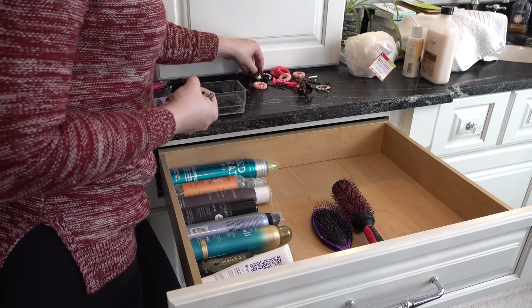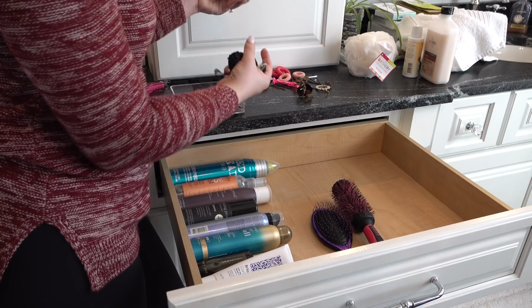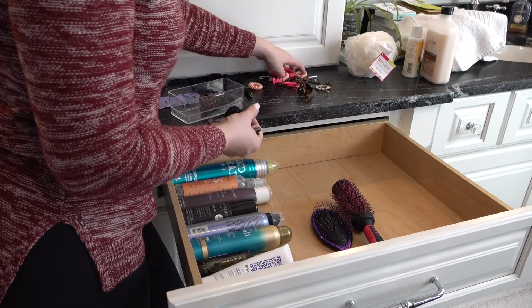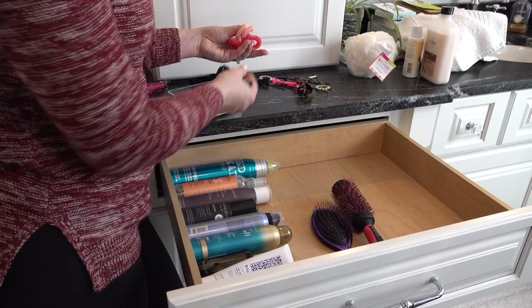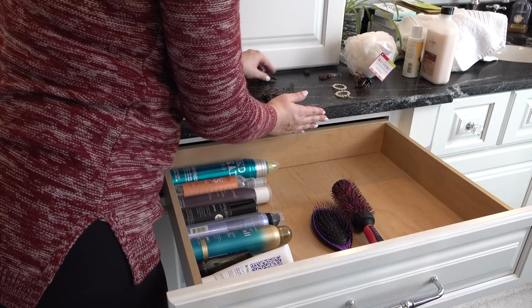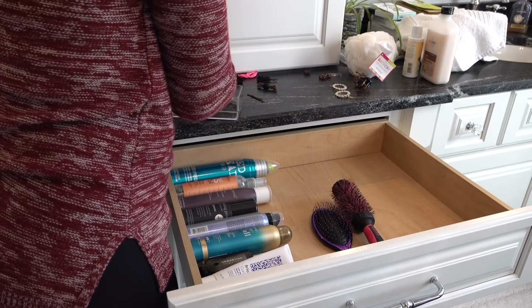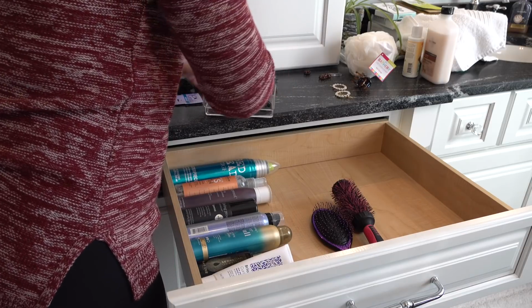I might keep a few of these hair ties that I'm still kind of trying out, but I don't need all of those pink ones. But these supposedly don't hurt either. I've worn them a couple times, they're okay. I just don't really care one way or another, so they're going to go. And then I know that I like one kind of bobby pin, just the classic brown kind, if you will. So those can go in this other half.